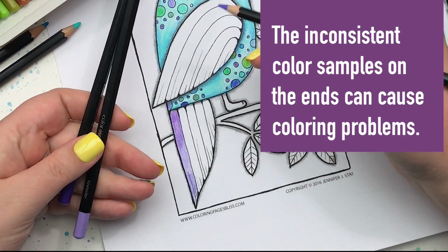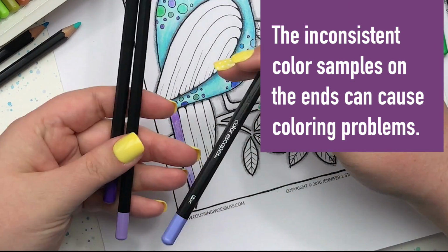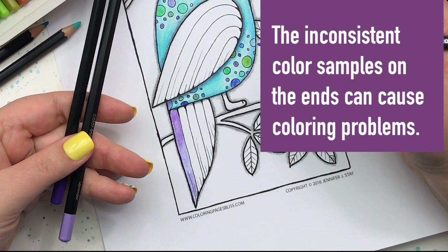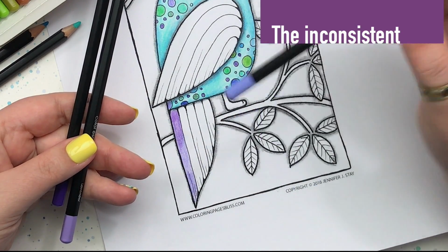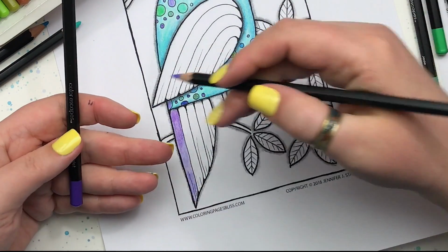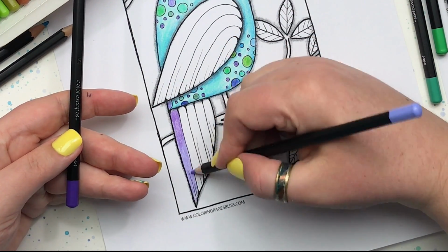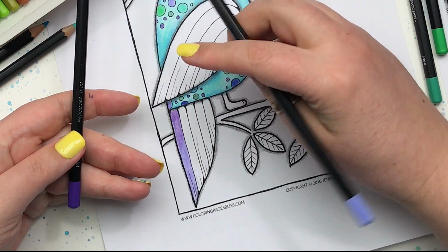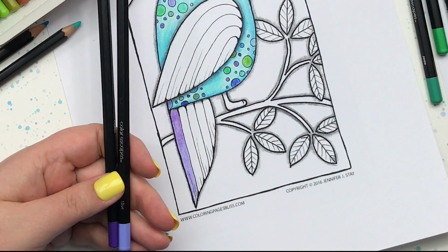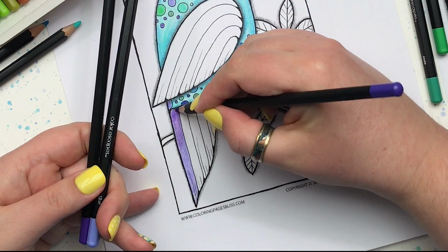Now it looks to me like where I thought this lilac was going to be the light, the lavender is actually the lighter. So we're going to have to change things up here. Maybe we'll drop the lavender and just do violet to the lilac, and then I wonder if we could use this as our dark, the purple. Is this darker? Yeah.